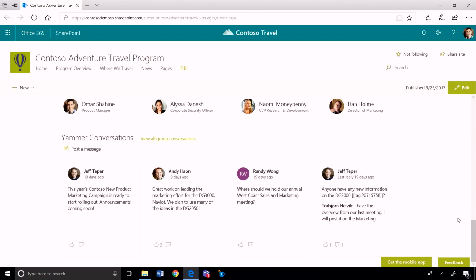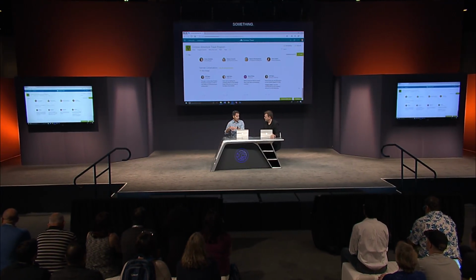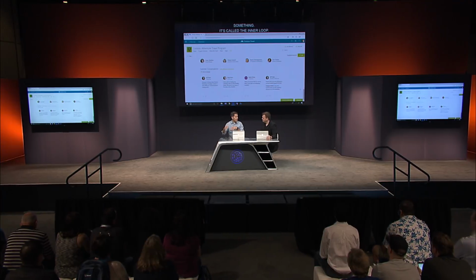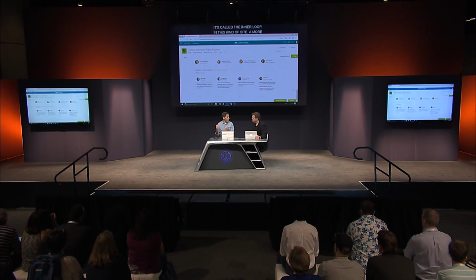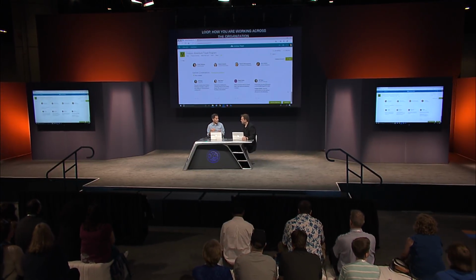In this case, in Teams, we are working together to build something. It's called the inner loop. In this kind of site, a more community destination, we sort of talk about that as the outer loop, how you're working across your organization. It's not a common team working day to day, and so Yammer's great for that. We integrated Yammer inside SharePoint, and so that's the big thing I sort of want to leave you with on this: SharePoint is the content management system and intranet tool for Office 365. Integrates with all our communication tools. Again, content plus communication equals collaboration, and we give you a unified solution, Office 365.